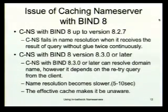Caching name server with BIND version 8.3.0 or later. BIND 8.3.0 or later can resolve the domain name. However, it depends on the retry query from the client, the DNS client. In this case, name resolution becomes slower. It takes 5 to 10 seconds. But the effective cache makes it unnoticeable.